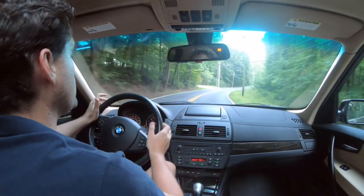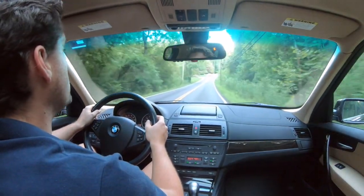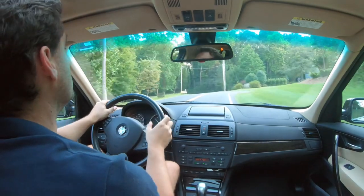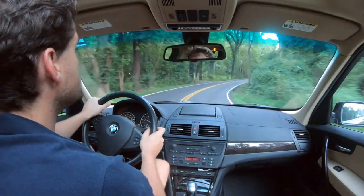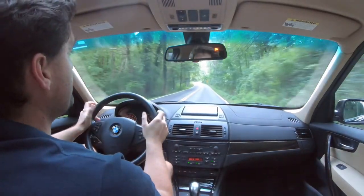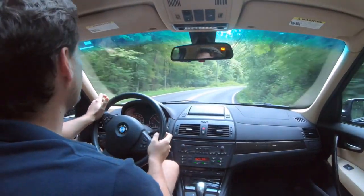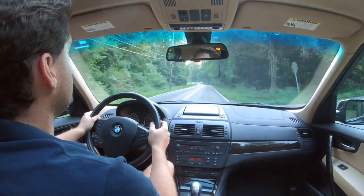You can tell through the steering wheel what the front wheels are doing. It's got nice feedback through the steering wheel itself. It's perfectly weighted. It's not too heavy, it's not too light, and it kind of helps the car feel nimble whenever it's in your hands. Although most SUVs, like I said, leave a lot to be desired when it comes to driving dynamics, especially on curvy back roads like this, this BMW X3 is one of the exceptions in my opinion, and the car really drives like a sedan, even though it's an SUV.